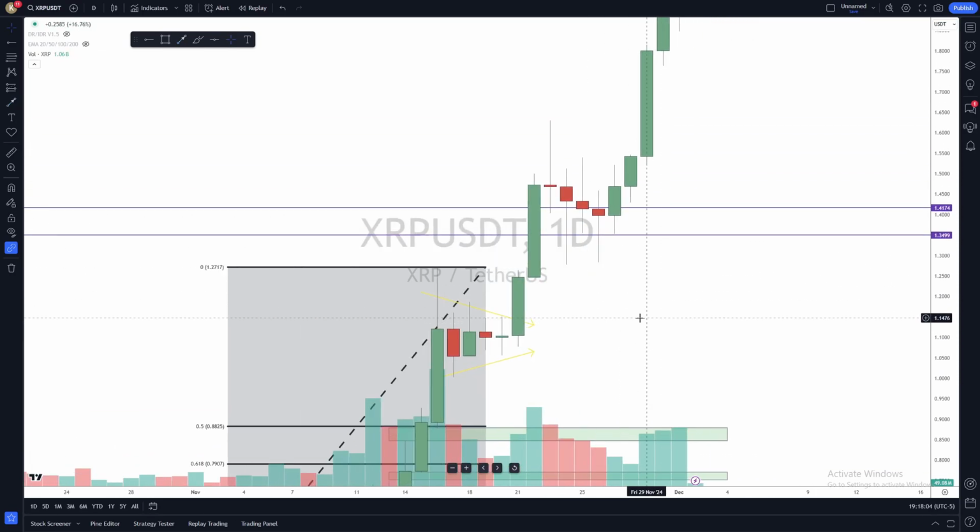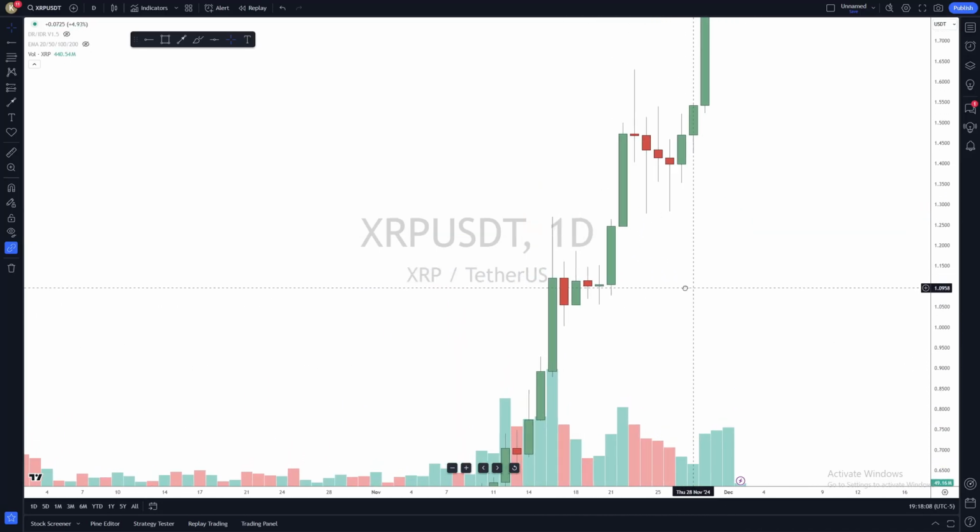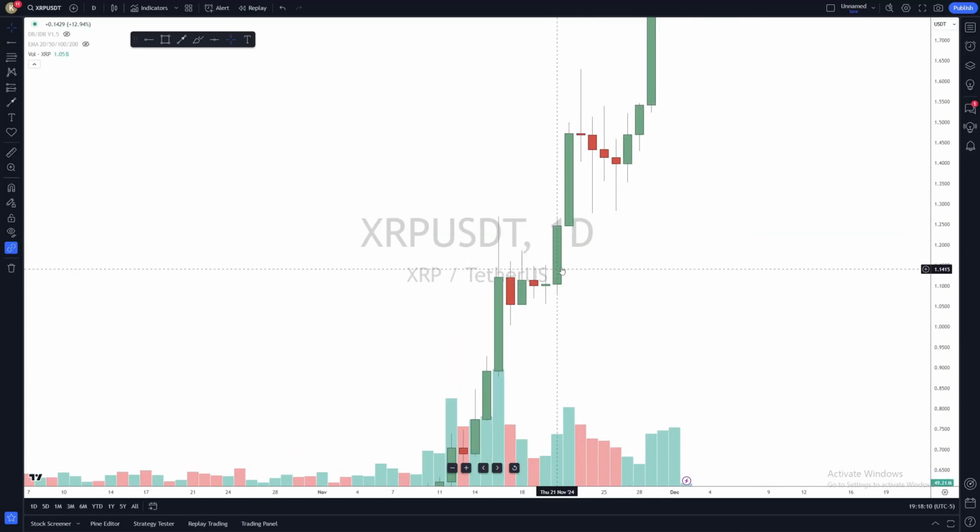All right. So I'm just going to erase this here really quickly. And now we have another bullish move up. We have a break of structure here. So this is a swing high. I draw the candle over like this.